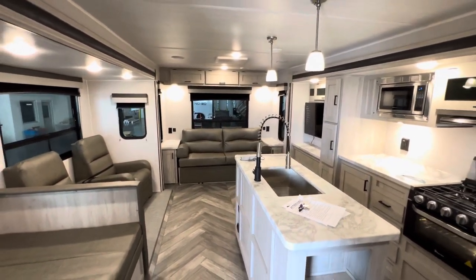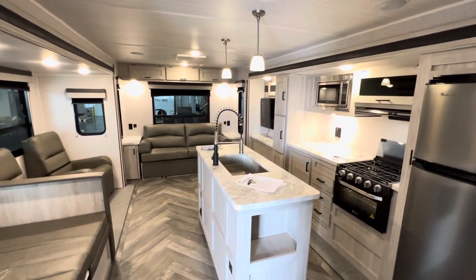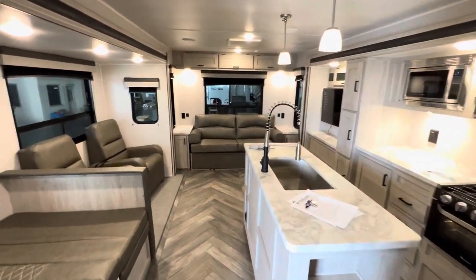And when you're starting to get into camping and you don't want to spend $50,000, $60,000 on a travel trailer, this is the brand that has probably the most bang for your buck on my lot. And we carry 60 different brands. So pretty darn cool.